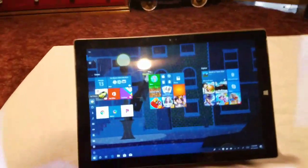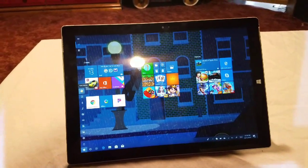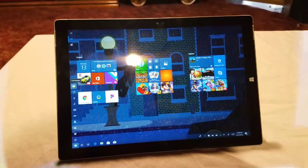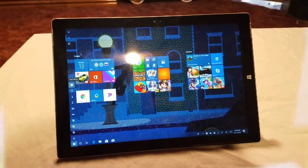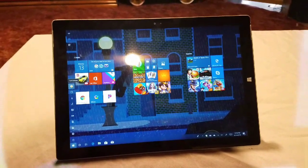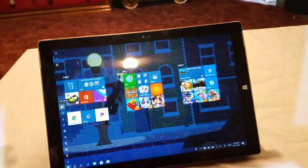Now, they're already on the Surface Pro 5 and soon to be going on to the Surface Pro 6, but being the fact that this one's an i5 with 8 gigs of RAM and 512 gigabytes of storage, this thing has a lot to offer. Now, one of those brand new Surface Pro 5s goes from about $1,500 to $2,000. This thing you could pick up refurbished from Microsoft for $600 to $700, only because it's 4 years old and these things sort of depreciate.